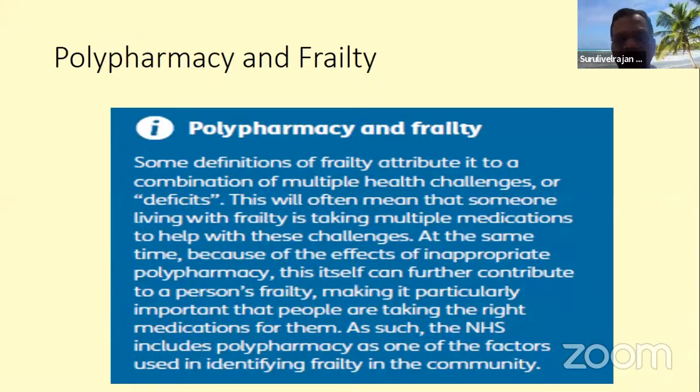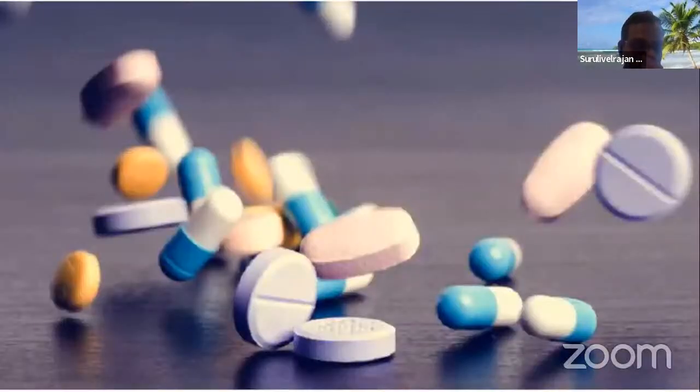It's not helping all the time. So they should be taking only the right medicines. Polypharmacy is a factor contributing to elderly frailty. It's not only age-related frailty; medication-related frailty is also there, and that has to be taken care of. So more medicines do not necessarily help.